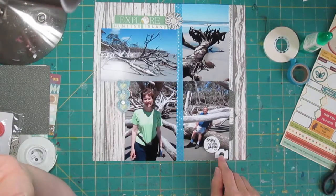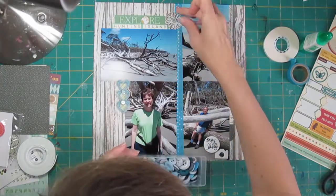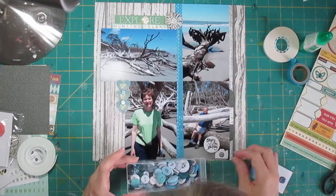So the last thing I do need is something in the middle of the camera, and I'm going off the buttons on those hearts and picking out a couple of buttons here.